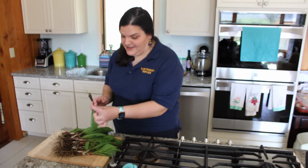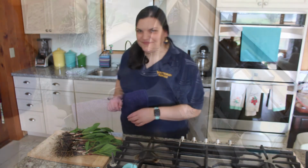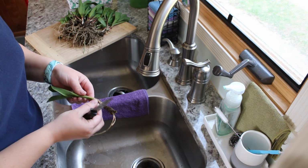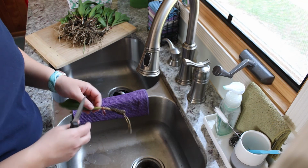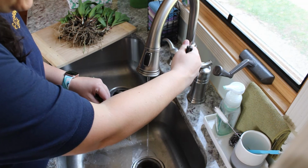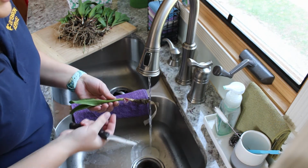So the first thing that we're gonna do when we cook with ramps is we have to clean them. And sometimes that can be a pain and it can take a long time, but the end product is well worth it. So let's go over to the sink and I'll show you how to clean up these ramps to make them edible. Now the first thing that we're gonna do is to make sure that we have a clean sink, and we're gonna turn on just a dribble of cold water. As with any vegetable, we want to be using cold water and not hot.